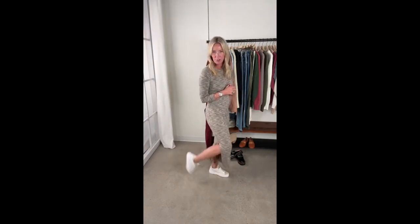So the reason I like it for petites is that great slit. Note that I did a little ruching on the sleeve on this guy, and because it's so darn stretchy, I made it just casual. I'm gonna knock around in it. I popped on a pair of P448s.